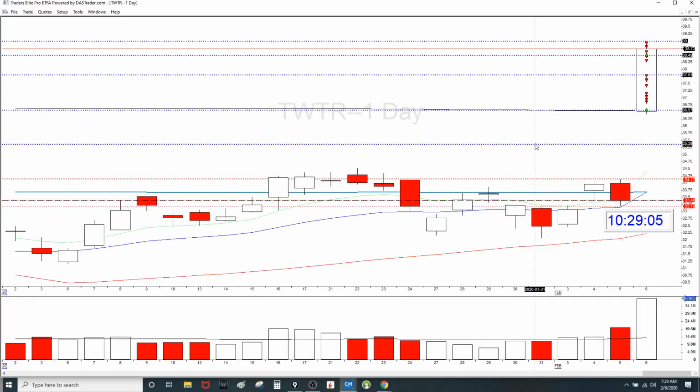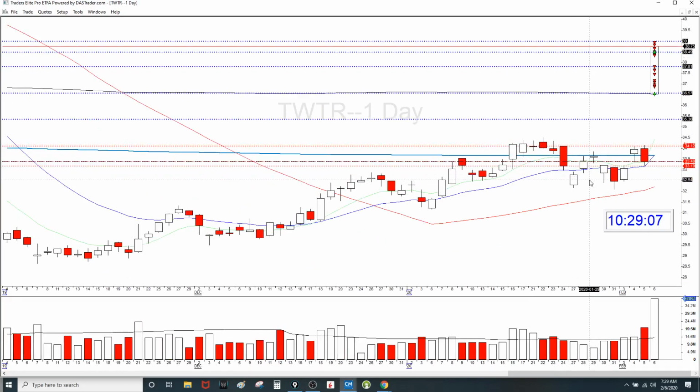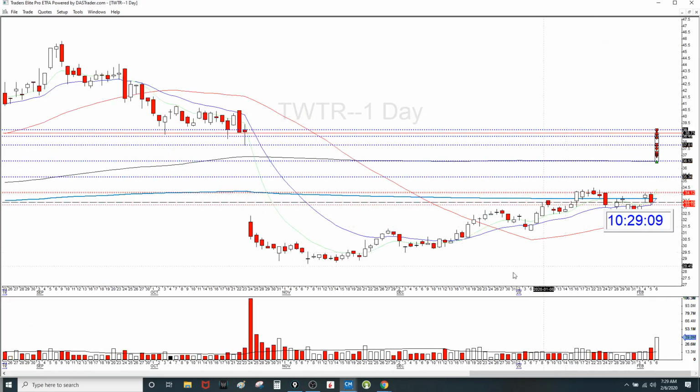One thing that I really liked is that it gapped up above the 200-day moving average. And as you can see during this bottoming action process here, there were signs.